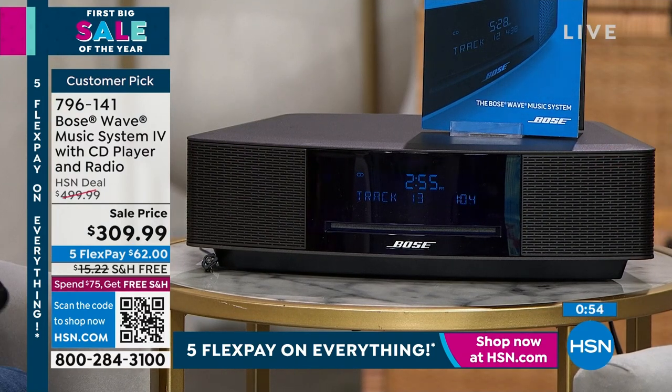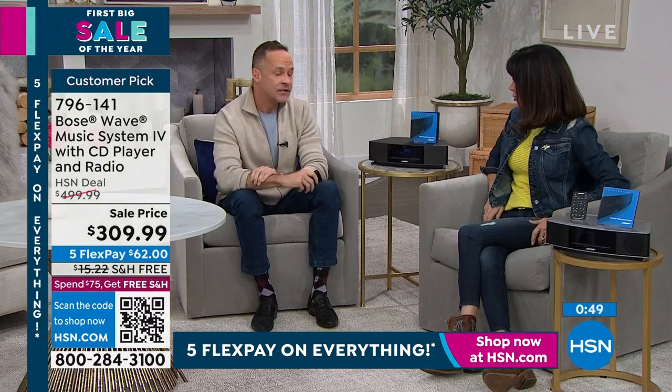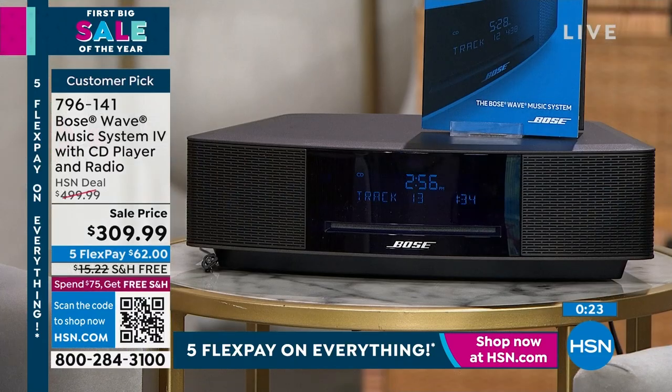But that's remarkable because then you can hear, again, the isolation of every one of the different instruments. Here's what they say about Bose, and I think it rings so true: you hear music the way the artist intended you to hear it. There's a whole art in itself in sound engineering and sound design. Have you recorded music in a studio before? It's something I've done a couple of times in my life, and it is such an amazing experience. Those guys and gals are so talented, but they work really hard to make sure you hear the music the way they intended.